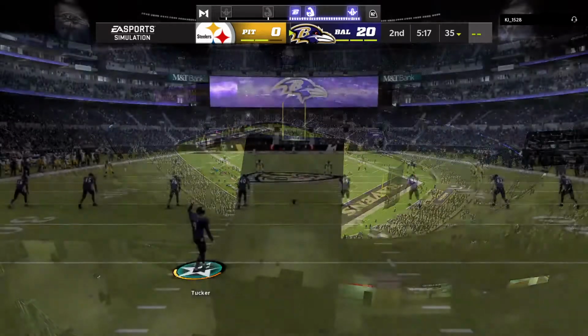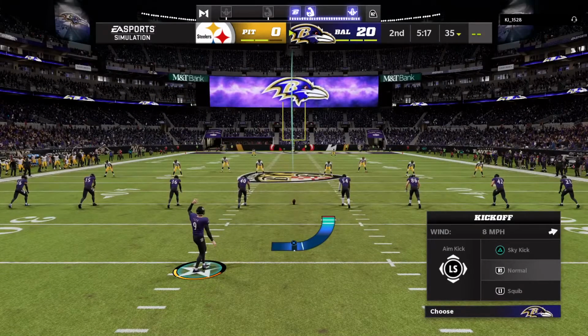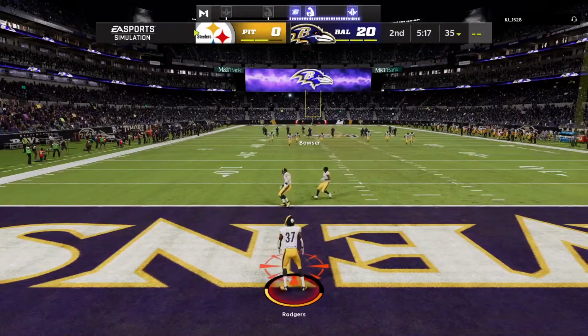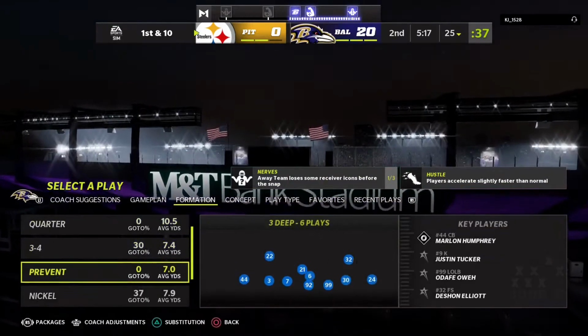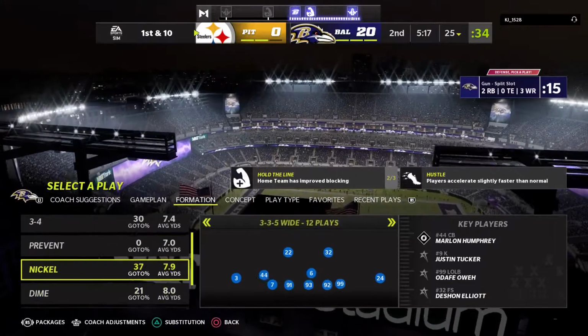So the turnover leads to points as they add 3 there. Yeah, what a sequence there, and a nice one for them. They force the interception, put together a little drive, and then come away with 3 points. Nothing to it, partner. Just do it. The Steelers take over first and 10 at their own 25-yard line.